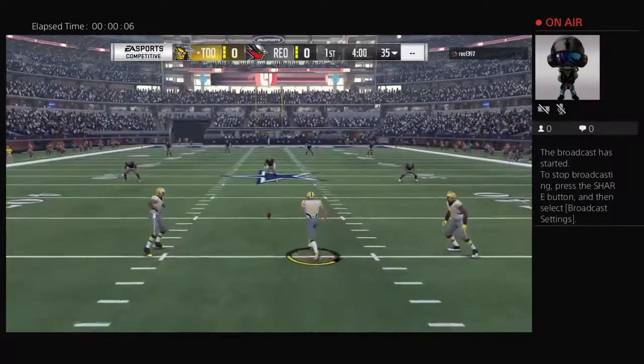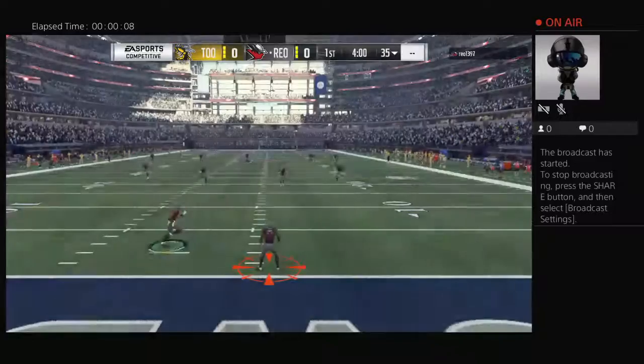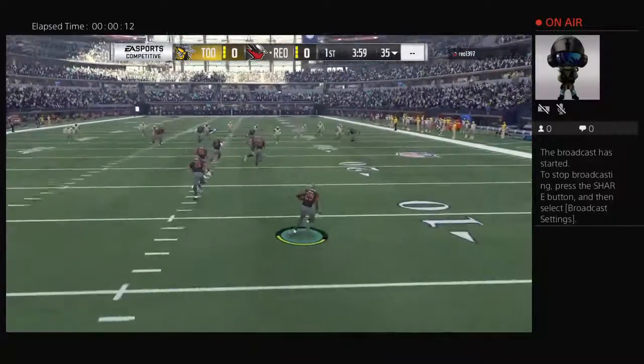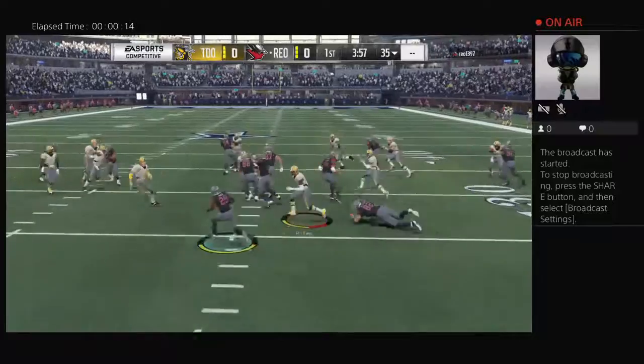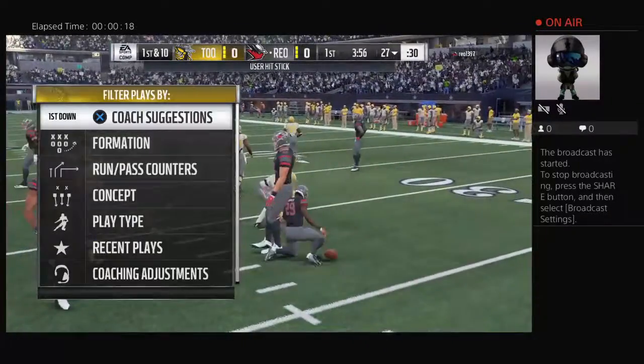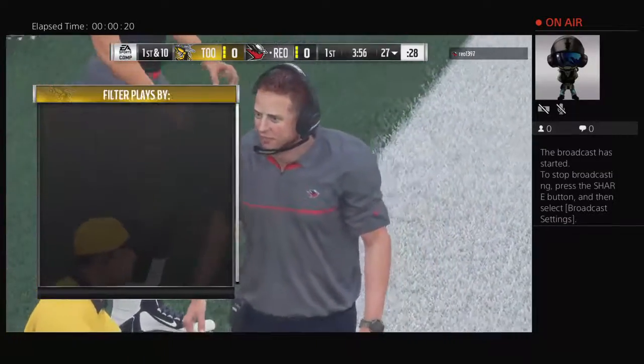Set now to kick this one away, and off it goes. This will be taken in at the 1. And a big collision there as he winds up flat on his back.